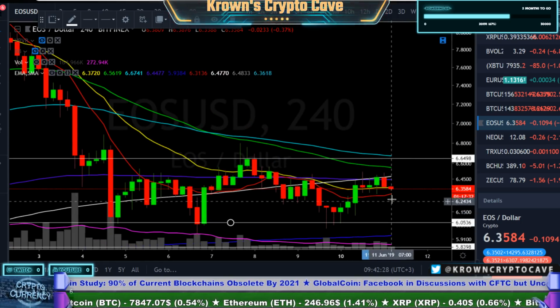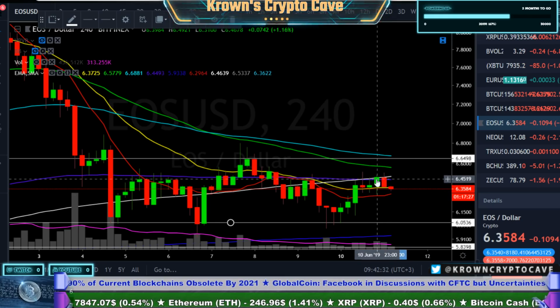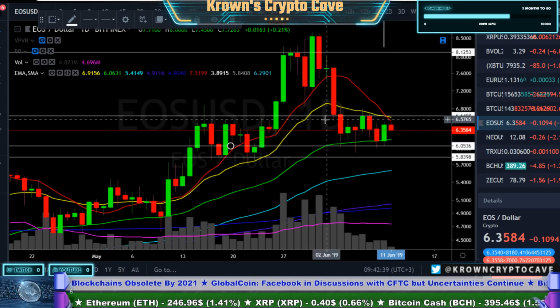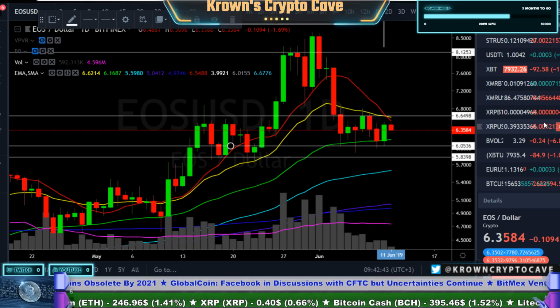Yeah, better on a 4 hour. Anything within this range, just no change really. Did get rejected by the 200 exponential, so this one does lead a little bit more to the downside. Maybe back down to 617, and then we'll look for a bounce there on shorter term time frames.